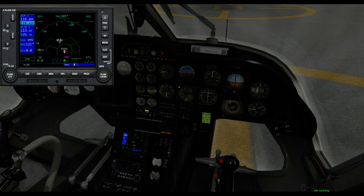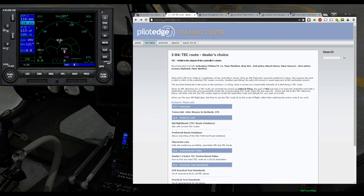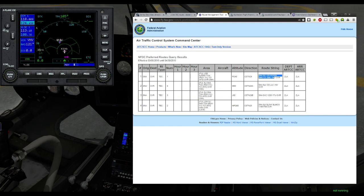Okay, so let's take a look at the plates here. We are flying the I-4 tech route, which is a dealer's choice for PilotEdge General Aviation. I've already talked to Joey Krantz, and she has given me John Wayne to Oxnard, which is KOXR, and so we go in at 2,500. So we go into the preferred routes query, and I punched in SNA to OXR, and then this first tech route is 4,000 feet, PQ40, prop, turbojet 40, I think that's what that means.